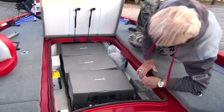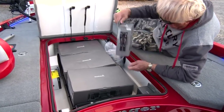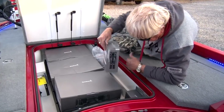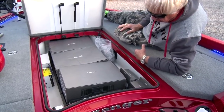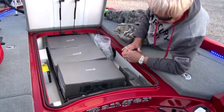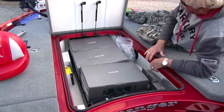Now, there's all my boxes that all my Garmin electronics was in and everything. That's my transducers since we changed transducers out. Those are still in there. I got all kinds of stuff left. One of the things about when you trick one out like I trick them out, I hang on to these boxes because I sell this boat after a year and I want to make sure that the new owner's got all the warranties and everything like that.